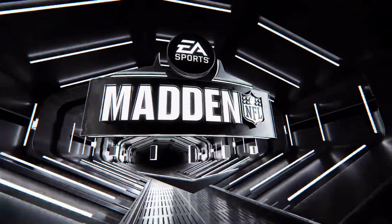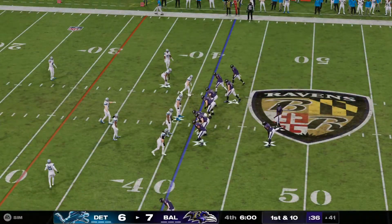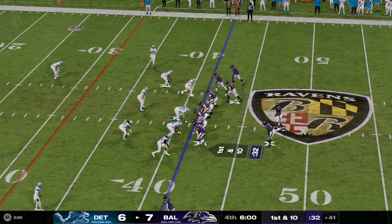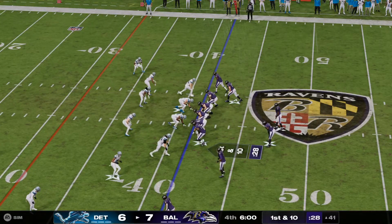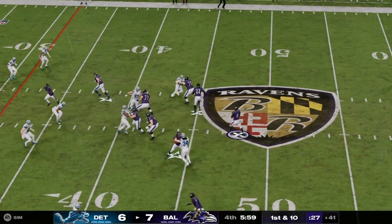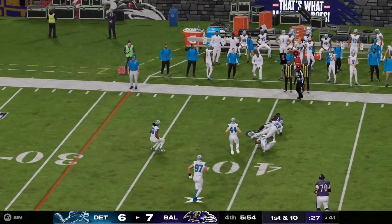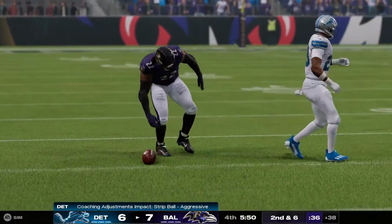Back now in Baltimore. And we've got a dandy here. A 1-point game as we begin the 4th. In motion left, Bateman. Play action. It's Jackson. This will go to Henry out wide. And he's able to break out of 1 tackle, but then quickly brought down.